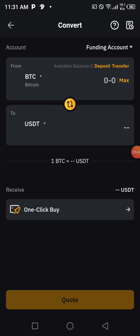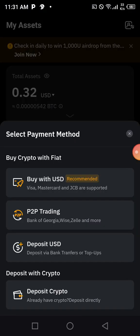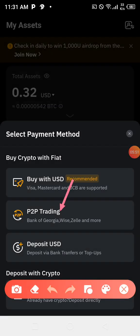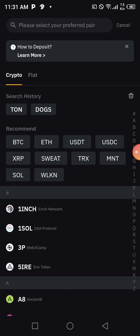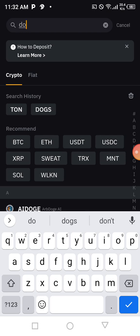So we'll click on deposit. Now you click on this deposit with crypto. So we're clicking on deposit crypto, this last one. Click on that, click on the search and then type dogs.